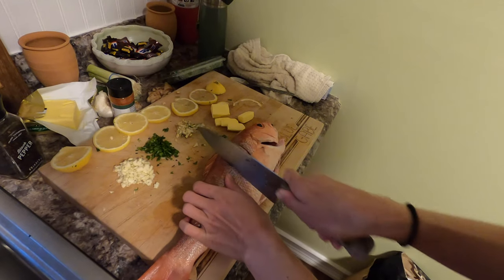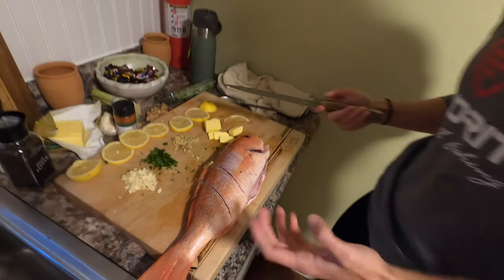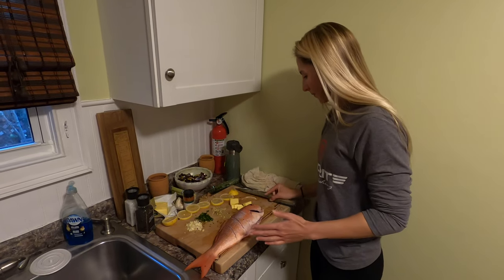Boom. Boom. On bigger fish, you can go the other way as well, but since it's just a smaller fish, I'm just going to do the 3 slits.